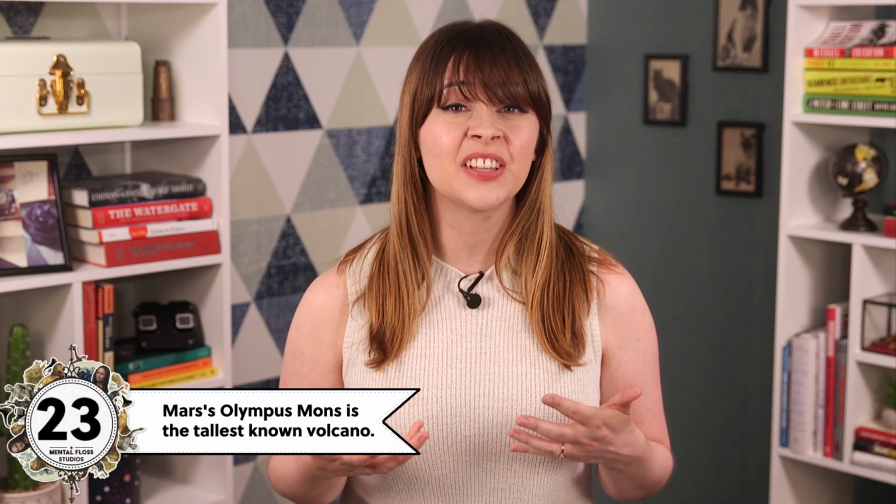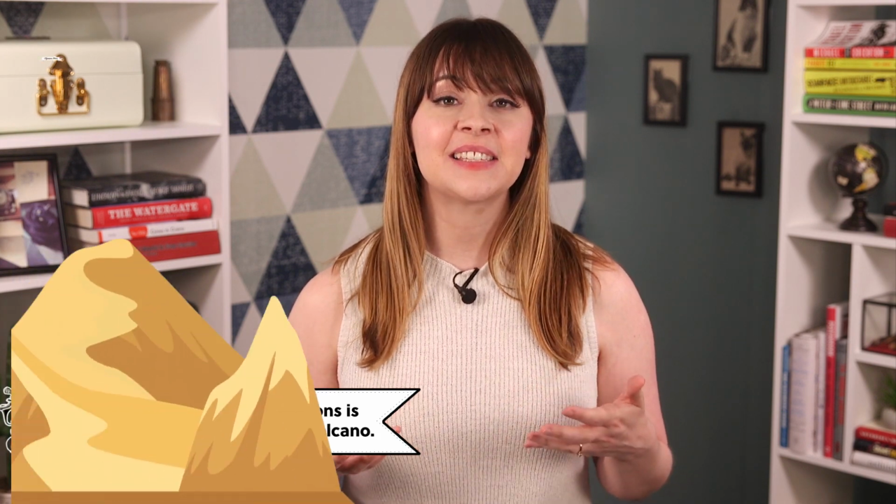But if we could figure out that temperature issue, it would be totally worth it to go to Mars to see Olympus Mons, the tallest volcano we know of. It's estimated to be 16 miles tall, meaning it's basically 3 Mount Everests. It probably formed around 350 million years ago, but it last erupted as recently as 2 million years ago.